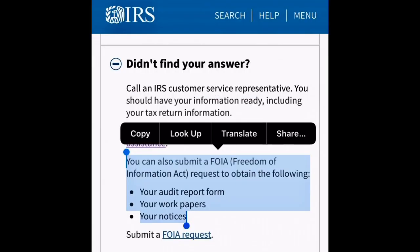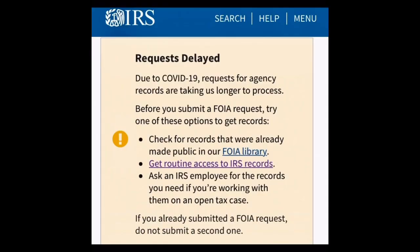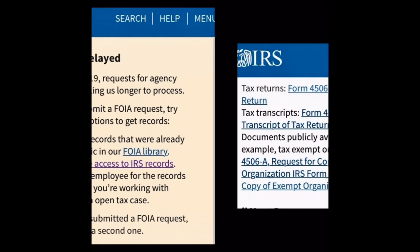I also found this particular information on the website as well, that if you did not find what you were looking for on the website, you can also submit something called the FOIA, which is the Freedom of Information Act, to request certain information like your audit report form, your work papers, your notices. The IRS does have a note here that due to the COVID backlog, requests for agency records are taking longer to process, so keep that in mind as well.